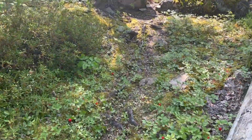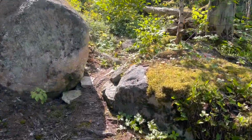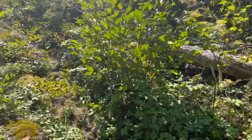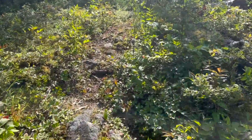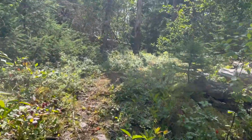This entry actually starts with about a 350 meter portage. Taking half the gear over. Now I got to go back and get the canoe and the other half.